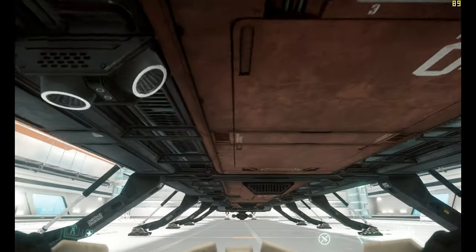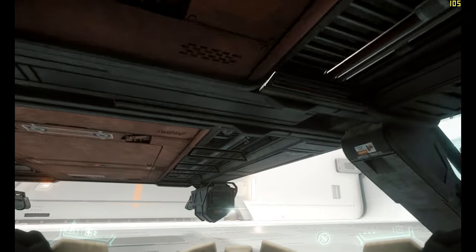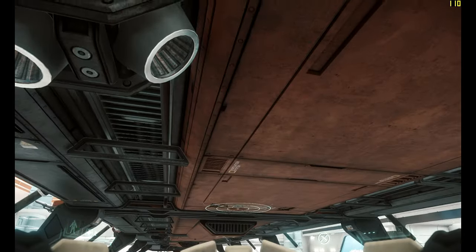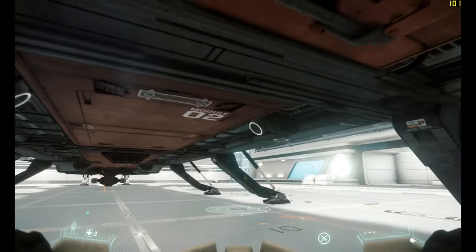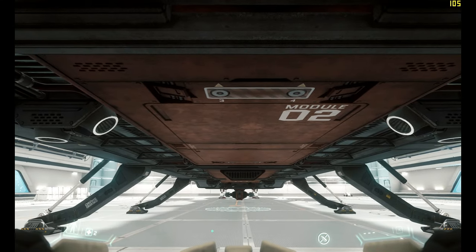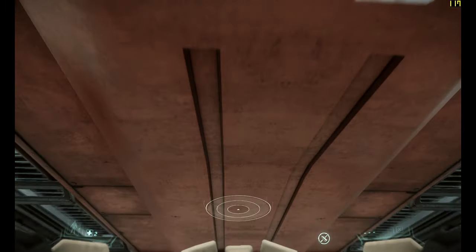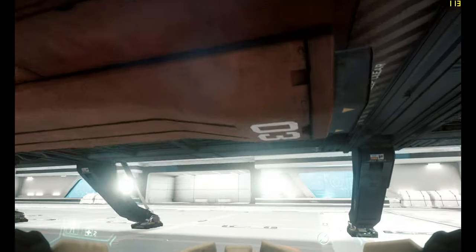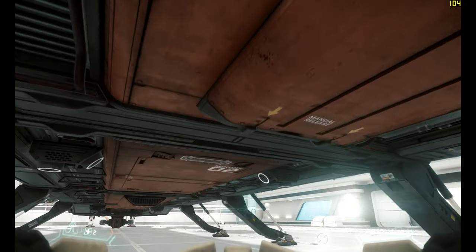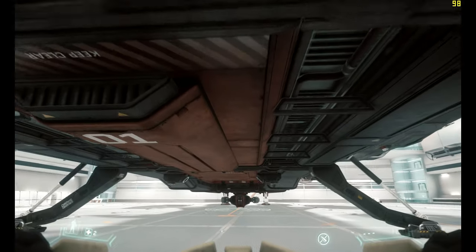Let's run down here. I think these are maneuvering thrusters, which again, I think the website is a little outdated because there's two there, two there, two there, two there. That makes eight, and this thing only has eight, and there's a lot more in this ship, let me tell you. I don't know what this is. Some sort of ventilation device or something. Module 2? Yeah, I would assume so.